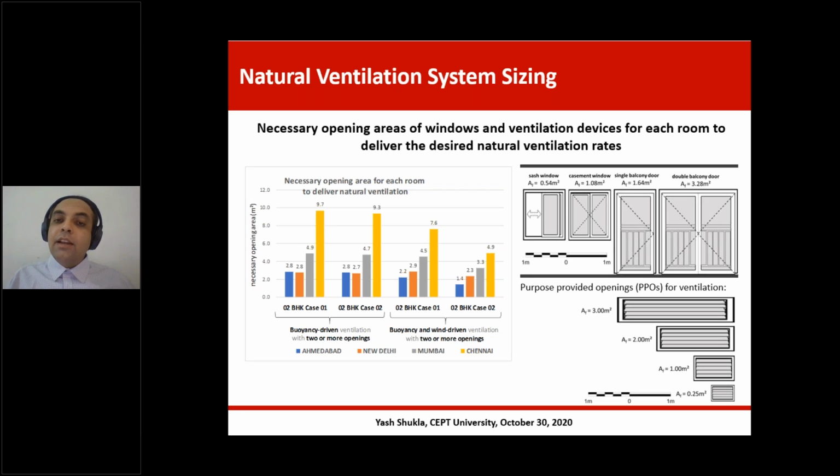Now this has a strong relation with the type of window you select. Sliding windows can only provide half of the opening area. So even though the window area is 1.08, the effective opening area is only half, 0.54. So you have to link it with the type of door, balcony doors, casement or sash window you have, or you can design purpose provided openings, PPOs, that will provide you natural ventilation and can have a damper in it to provide additional area from which you can bring in the natural ventilation.